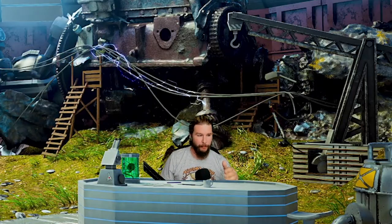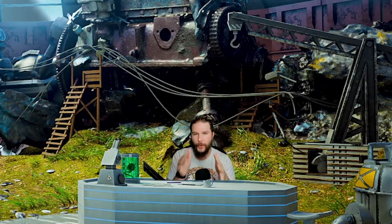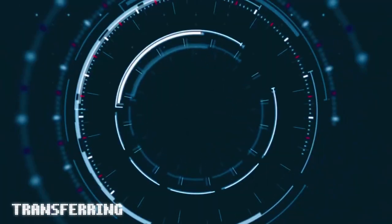Once you have control of Gordon Freeman, there are no cutscenes. Everything is told while you have control of the character. The story is told through the environment, through interactions with NPCs, and it does a brilliant job.